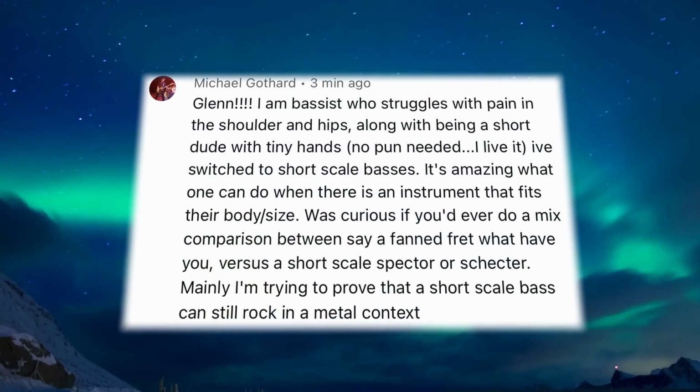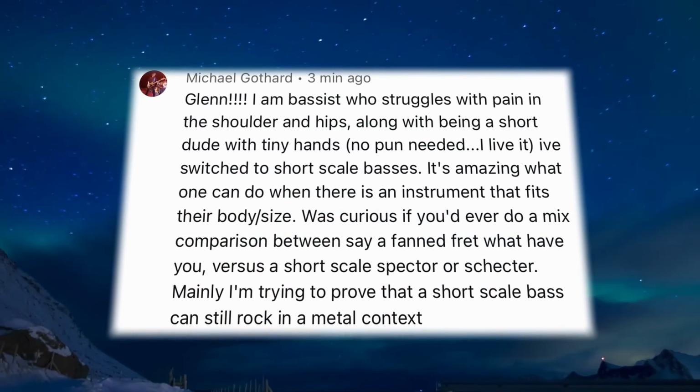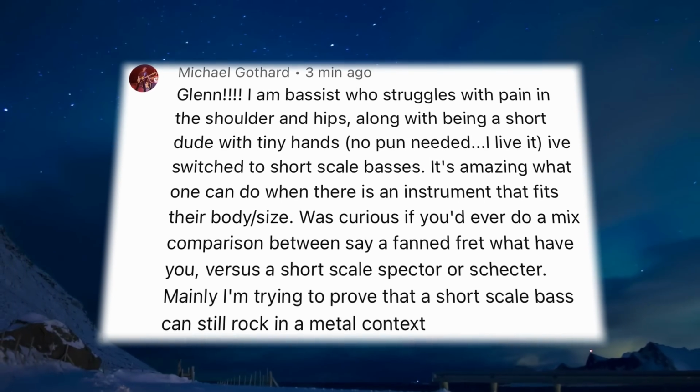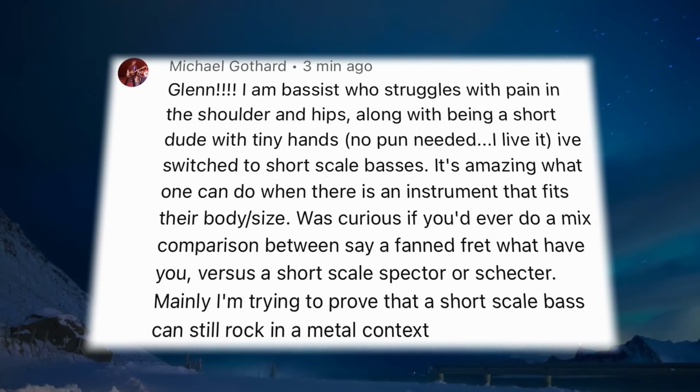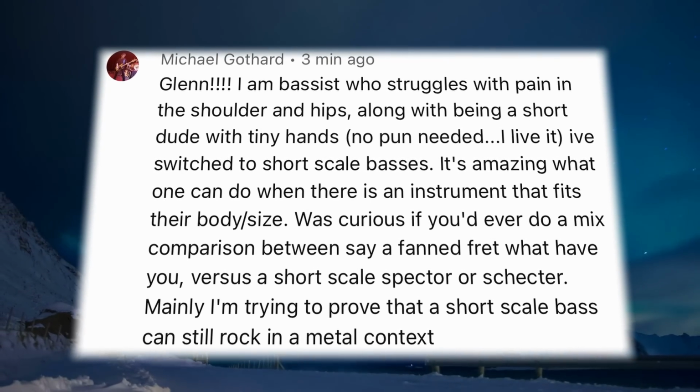Glenn, I'm a bassist who struggles with pain in the shoulder and hips, along with being a short dude with tiny hands, no pun intended. I live it. I've switched to short scale basses. It's amazing what you can do when there is an instrument that fits your body size. I was curious if you ever do a mixed comparison between, say, a fan fret versus a short scale Spector or Schecter. Mainly, I'm trying to prove that short scale bass can still rock in a metal context.